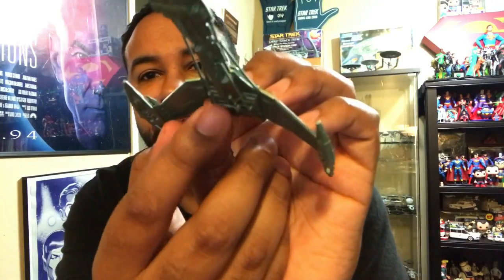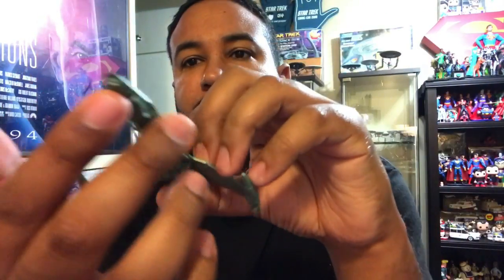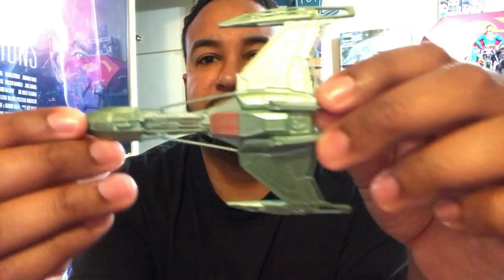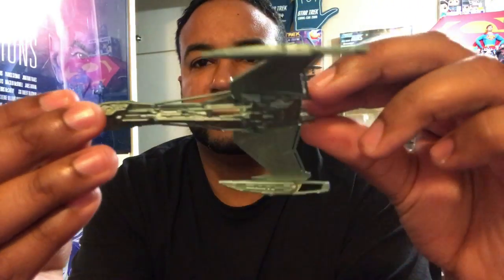This is just awesome. You got your disruptor cannons there, which I always loved about the Enterprise era ships. It just looks pretty darn badass, in my opinion. You got your forward torpedo launcher there. The paint looks great. The color scheme is great. The aztecing looks great. The detail is great.